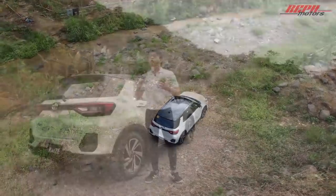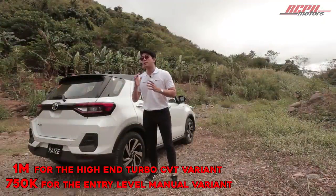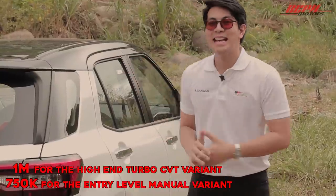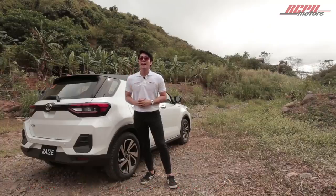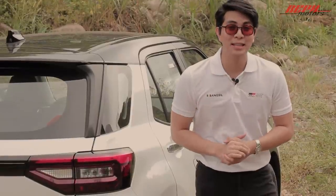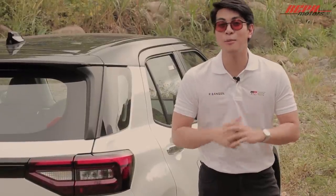Now, for the cost of 1,000,000 pesos for the top of the line high end variant such as this one and 750,000 for the entry level manual variant, you get one of, if not the most exciting Japanese subcompact crossover that's available today.